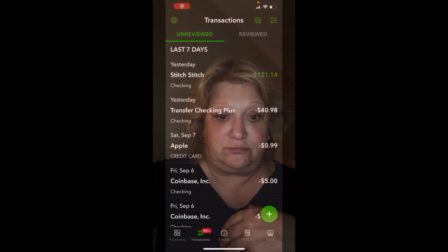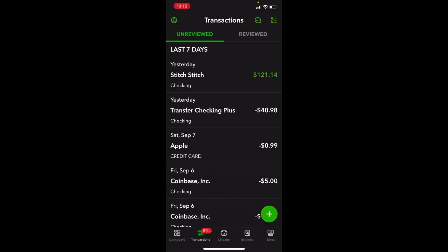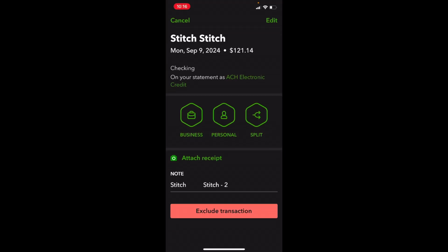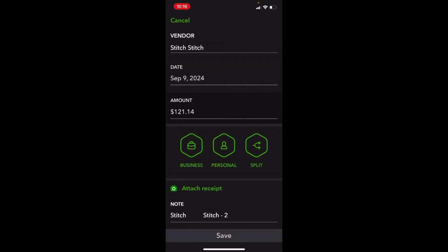Let's continue. I'll be receiving my income that I earn from Bolt Deliveries from GigSafe. However, when it hits my account, it says Stitch. That's what I earned, the $121.14. I waited so I can create a rule. So I have to tell the app, I have to program the AI to work for me, so I don't have to add it manually every time I receive income from working for Bolt Deliveries.